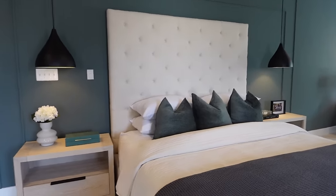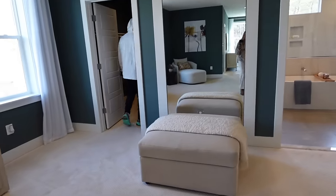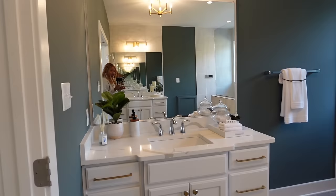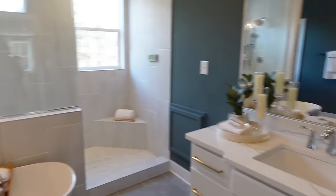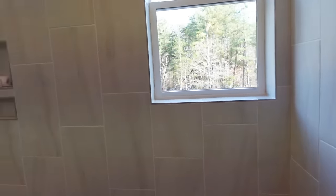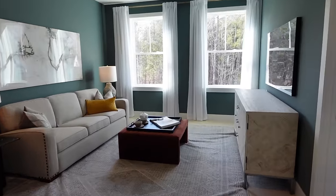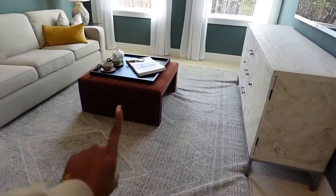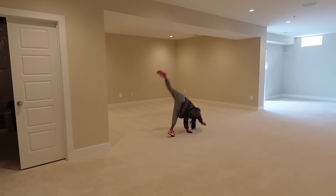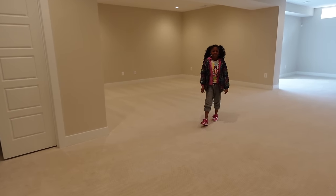Nice. I like these colors that they did in here. I got speakers in here, man. Speakers in the ceiling. It's dope. Look at this bathroom. Got your own sink across. This is how our bathroom is designed. Walk around. Huge shower. This is huge. I love the orange. And I love the orange against the green. Let's test out the space. Woo! Good job. You like this bar? Yes.